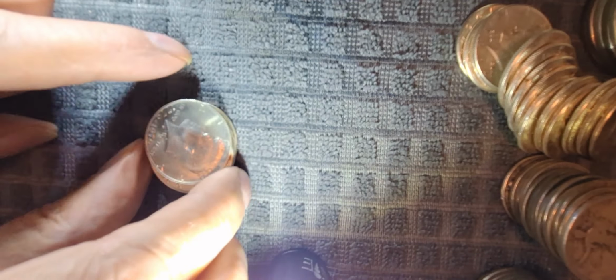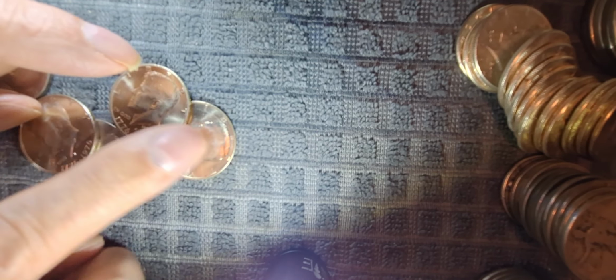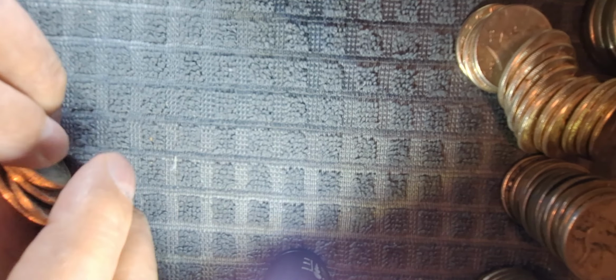Okay. Here's another pile. This is 76s. Yeah. Four of them. Good looking coins. Some of them uncirculated. That's another problem too, or beauty of it. I'm going to take this bag.